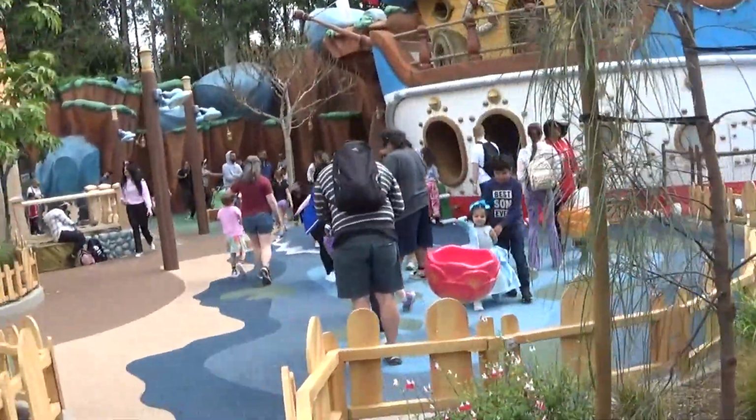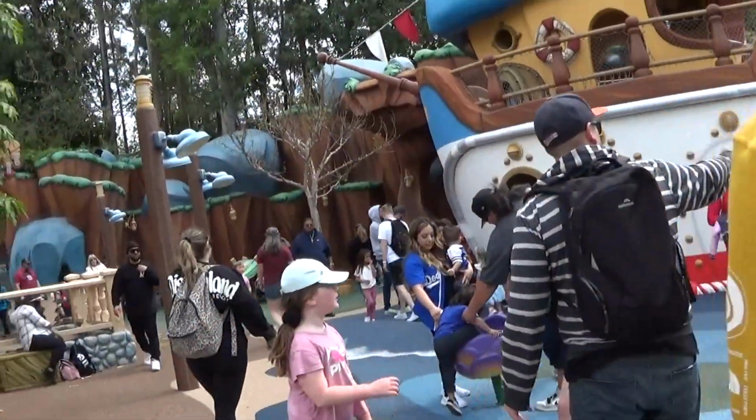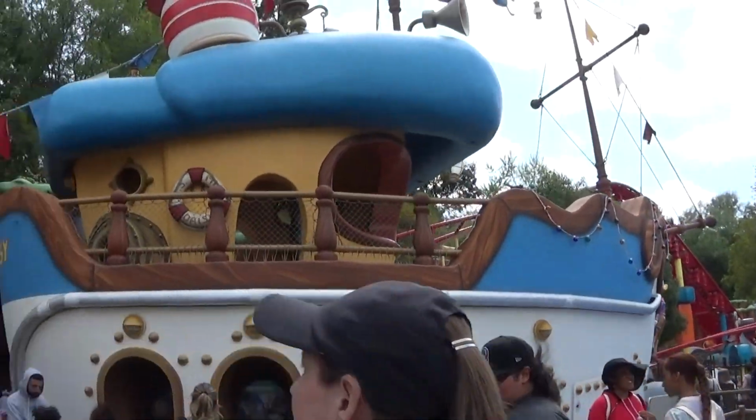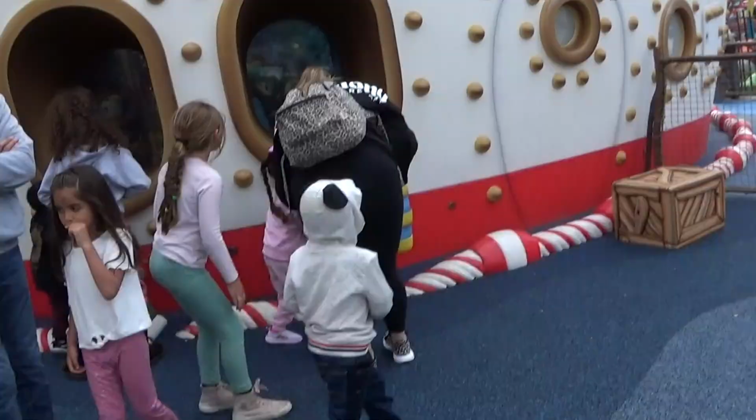I wonder if we can go inside Donald's boat. Sorry. Oh, excuse me. It's all right. Well, it looks like you can't go inside Donald's boat right now. But look what they have on the outside. Oh, watch out for the big wave.